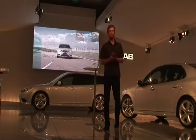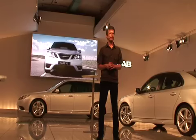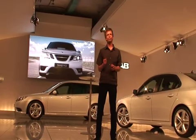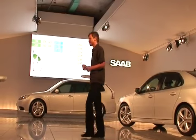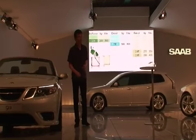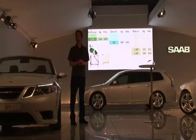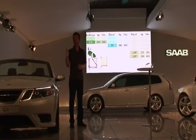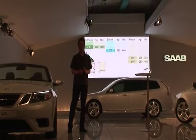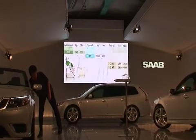As we just heard, in Scandinavia, great design should have a purpose. And the purpose of the new 9-3 is to perform. So I'll start talking about engines. We have a fresh engine range with, as you can see, a full triple fuel lineup with biopower, diesel, and petrol. I'll start with biopower.